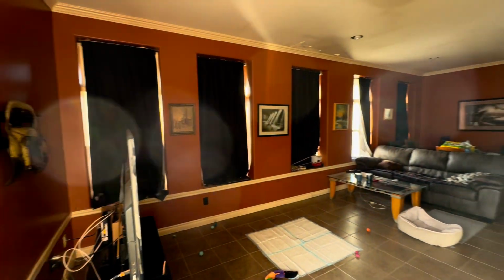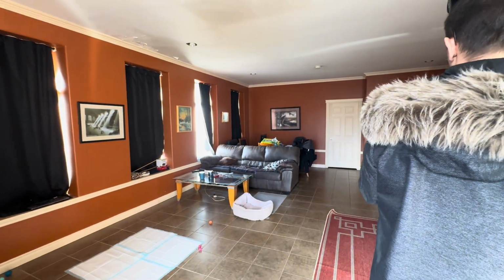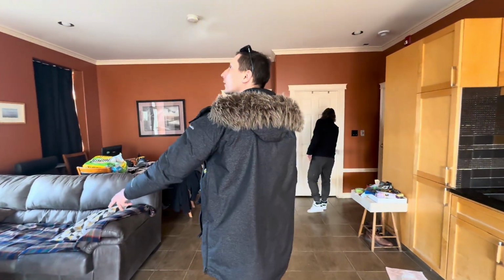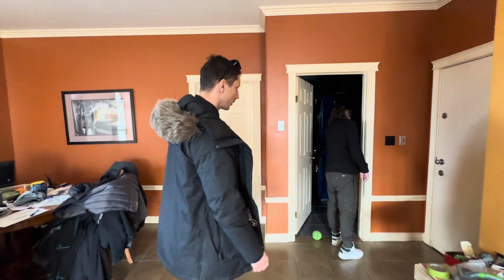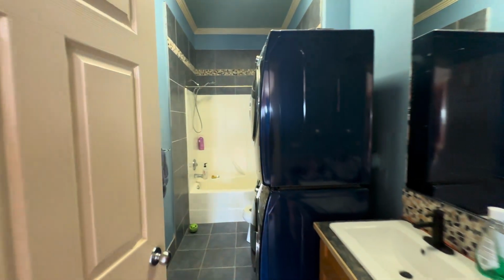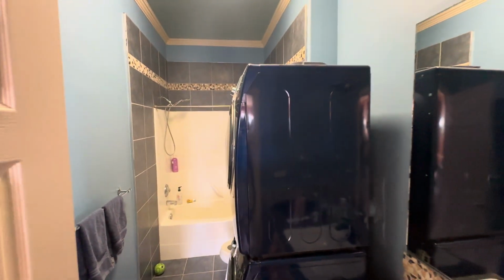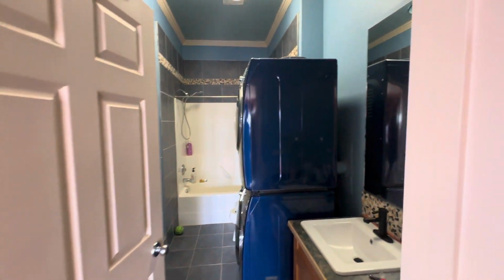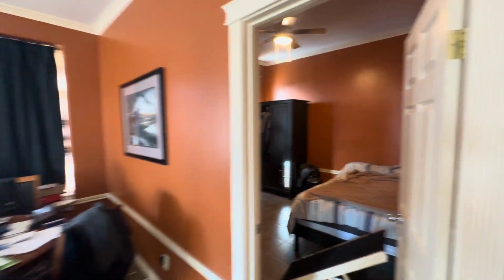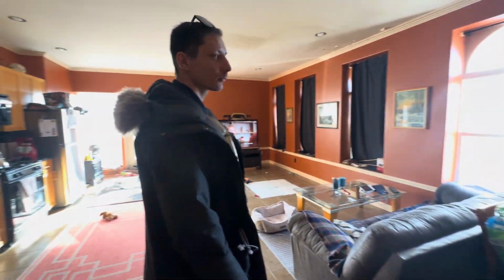Now, how much could someone rent this for? I think you probably get a couple grand for it, maybe even more. And here you have one bedroom. That's a one bedroom, and it's one bedroom, washer dryer, too. You could easily put a second bedroom in here. Well, you could stick one here. You could if you wanted to, yeah. So one bedroom and it's got its own washer dryer and everything.